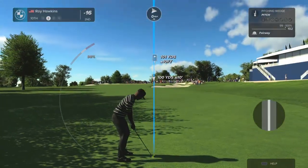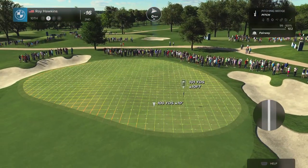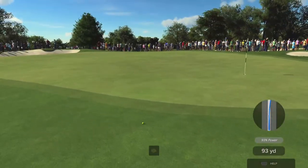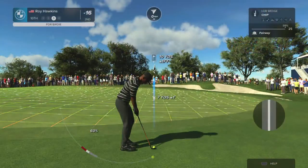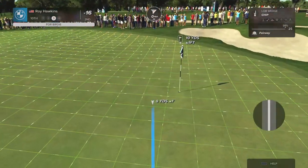Good shot there, Beamer. And what's in front of them there, Henny? He's got around 100 yards here. Looks like they're going with the pitching wedge. Getting ready to play their third. Just three back from the leader.